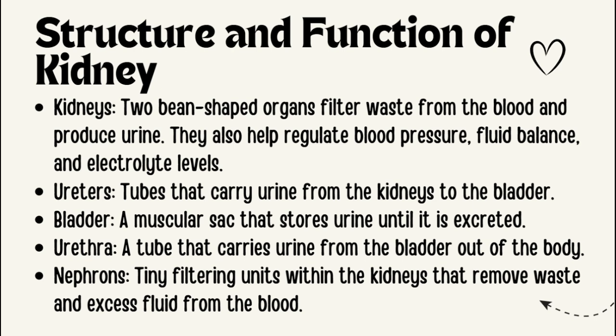So we don't have one kidney, we have two kidneys. A normal, healthy human being would have two kidneys, and obviously you have people with different illnesses who only have one kidney, or maybe somebody donated a kidney to them, a different situation. But a healthy, typical human being would have two kidneys, whether or not both are functioning, they won't know unless they do a test. Basically it filters waste from the blood, and that's so important because all that buildup in your body can literally kill you. It also helps to regulate blood pressure, fluid balance, and electrolyte levels.